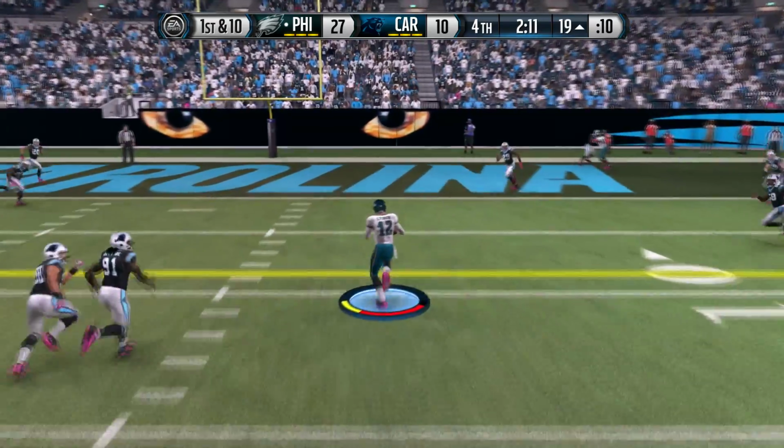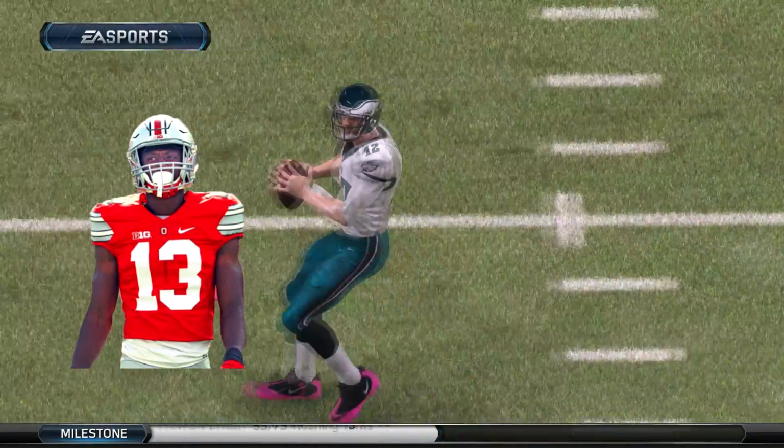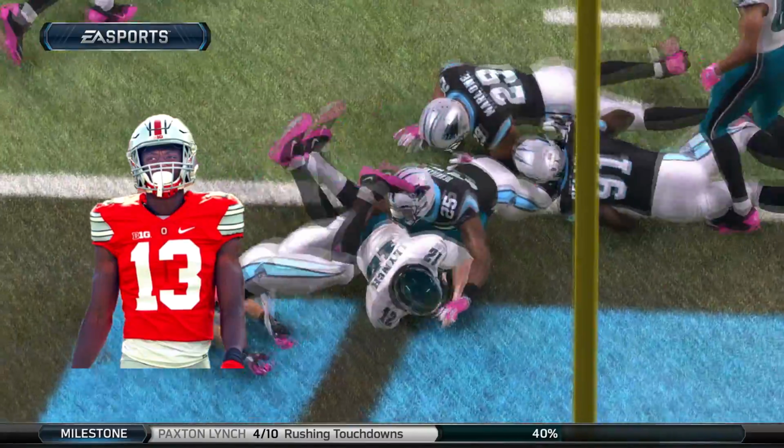Number 3 is going to be Eli Apple, the corner from Ohio State. He's super aggressive. He's solid in run D because of his size. He's at 6 foot plus, I think he's 200 pounds. My pro comparison for him is Antonio Cromartie, formerly of the San Diego Chargers, formerly also on the Arizona Cardinals, now on the New York Jets.